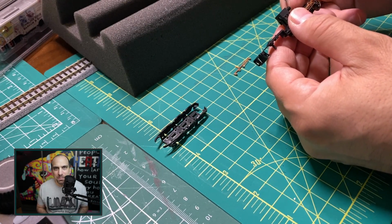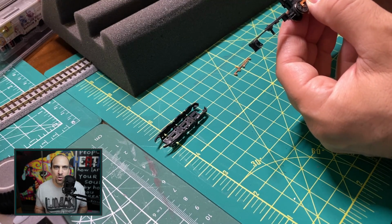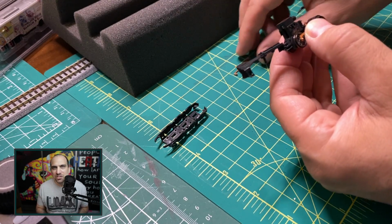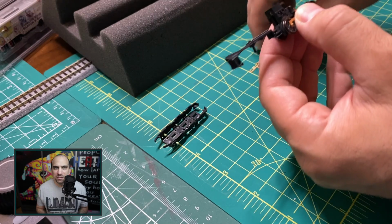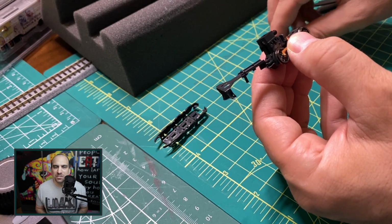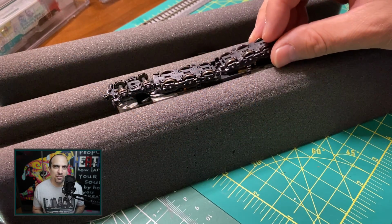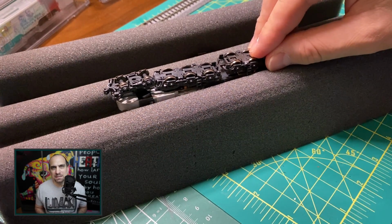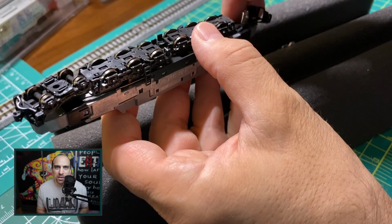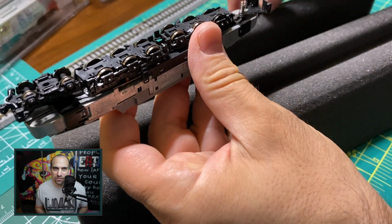Getting the drive wheel assembly back together requires lining up the copper contacts over the outside of the wheels and then gently slipping the assembly back into the trucks. While not difficult, again, just have patience and do not force it. Do not forget to reinsert the drive shaft and then everything just slips back together. Install the spring for the pilot wheels and then gently press the pilot wheel back into place.